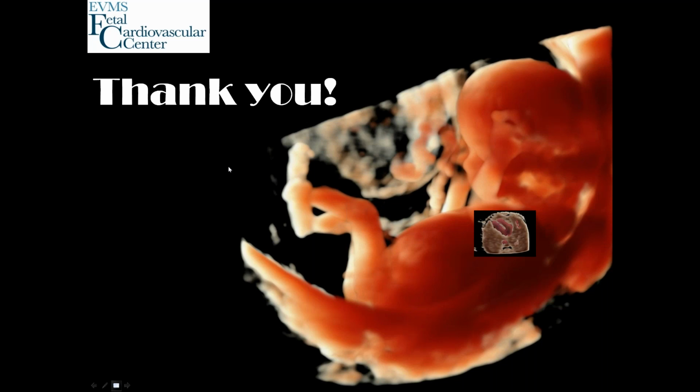Also, left deviation of the cardiac axis is typical for obstructive lesions of the left heart, such as hypoplastic left heart syndrome and coarctation. Deviation to the right also can be seen in obstructive lesions of the right side of the heart, such as the interrupted aortic arch.